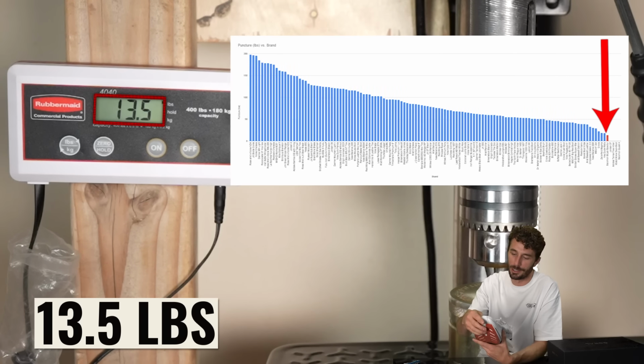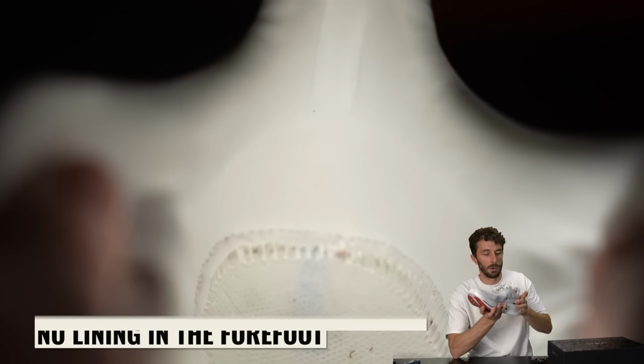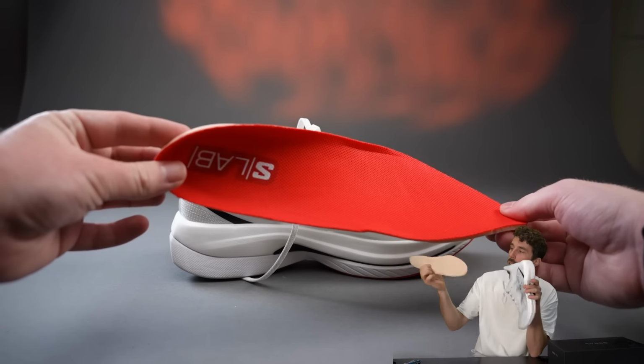And like I said, it's just a running shoe, it doesn't matter. And that same concept pretty well transfers into the inside, because there's no lining through the forefoot. There's just this little bit of lining around the heel and around your ankle to give you a little bit of padding, a little foam behind this lining material. So pretty basic. And even if we pull the insole out, that's pretty basic too.